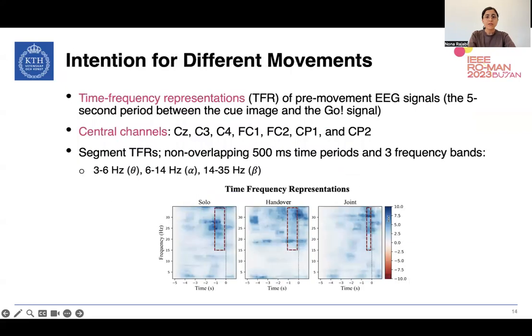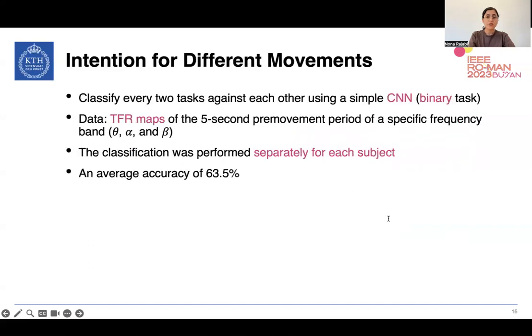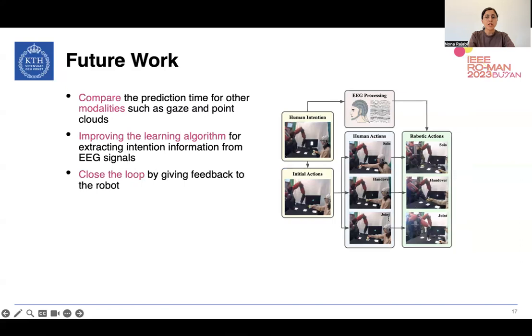To answer our second research question, following the literature, we computed time frequency representations of pre-movement EEG signals. We then segmented these representations into 500 millisecond non-overlapping time periods and 3 frequency bands. Performing statistical tests showed a significant difference between handover and joint and handover and solo conditions in the beta band respectively during the 500 millisecond and 1000 millisecond periods prior to the movement. We further trained a simple classifier with time frequency representations on the binary task of classifying every 2 tasks against each other and achieved an average accuracy of 63.5%. The results suggest that handover intention may be distinguished from other intentions based on time frequency features of pre-movement EEG signals. This work was a preliminary study to show the potential of EEG signals in distinguishing handover intention from other intentions prior to the task.